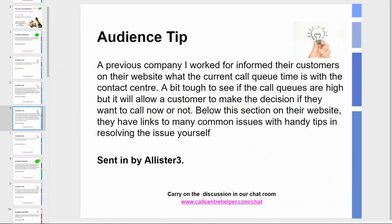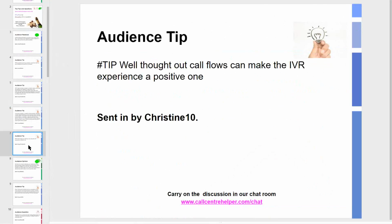Sarah, what's your thought? It is, but if they were already on the website, then it would have been better to allow them to self-serve from the website, or web chat, probably a better option than calling in. So I'm not sure how many people would then phone, but yes, it's a good option. But providing you gave those options and said, well, actually, phones are very busy, but why don't you web chat with us? That's a good point.